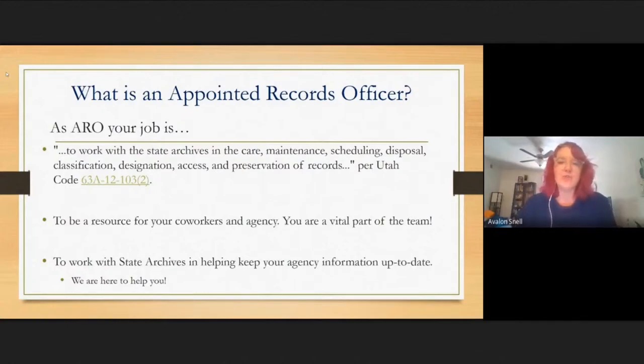I want you to know that you are an important asset to your team. You are vital. Without records management, there would just be chaos in your agency. So I hope that you realize how important of a job you actually have. And know that we RIM specialists are here to help you. If you ever have any questions or any problems, please feel free to contact us. I'll put our contact information up at the end of this presentation.